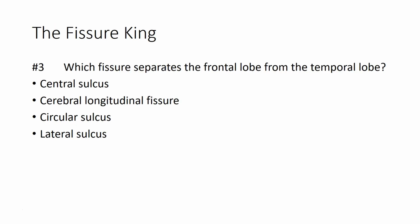Different kind of example, just in terms of words for a question. Fissure that separates the frontal lobe from the temporal lobe. That's going to be the lateral sulcus, the one that's most easily visible from the side. And you could review what the other answers to this question are in terms of which lobes they separate, so you can kind of imagine for yourself a variety of exam type questions that you could get from these same sorts of concepts.